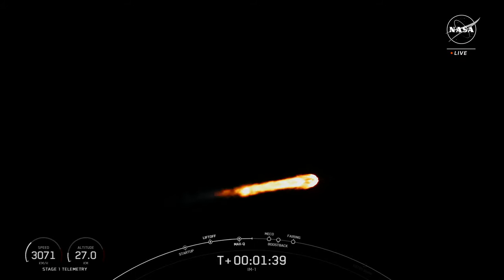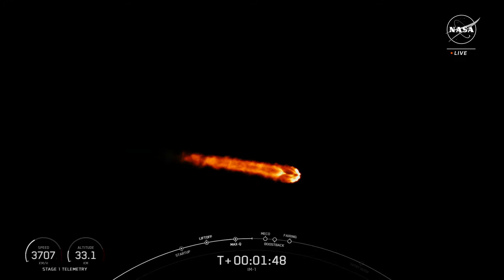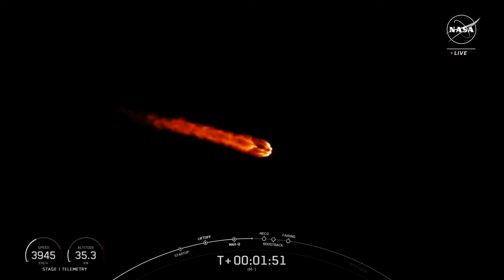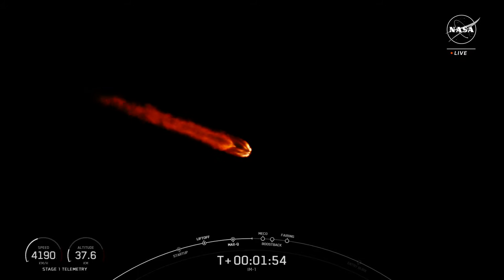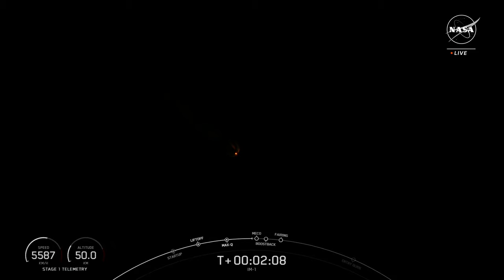MECO, or main engine cutoff, is where we shut down all nine of those M1D engines on the first stage vehicle. That helps slow the vehicle down in preparation for stage separation, which is where the first and second stage will separate. And the first stage booster will begin its trip back to Earth. And the second stage vehicle will ignite that MVAC engine with SES-1, or second stage engine startup 1. And then the boost back burn will begin on the first stage vehicle, which is one of three burns that's required for the vehicle to make its way back to today's landing zone. And this burn assists with the vehicle to reorient itself back towards land.